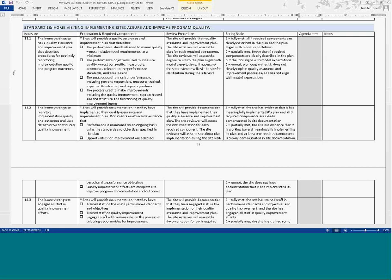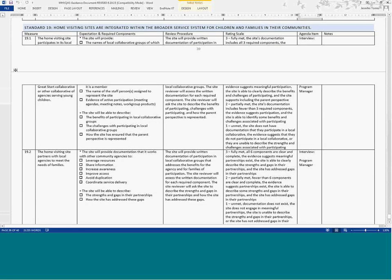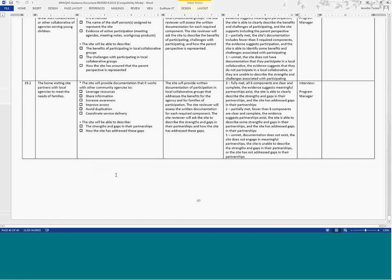Standard 18 looks at how sites are assuring and improving program quality. So is there some system in place that has a program looking at it? And then Standard 19 is in regard to integrating the program within the broader service system for children and families in their communities. So actually this is the one that reflects more involvement in the Great Start Collaborative. Any questions about that broad look at the tool? No. Okay. All right.